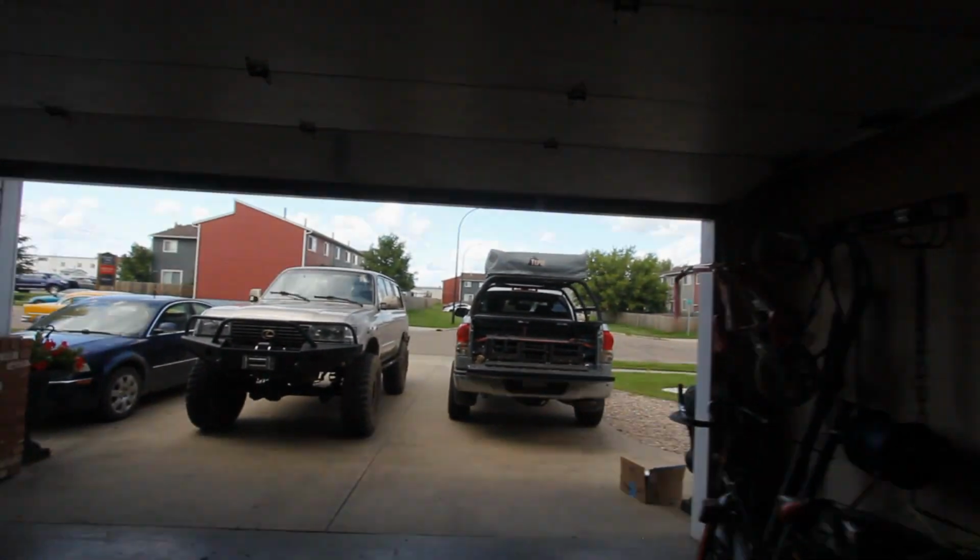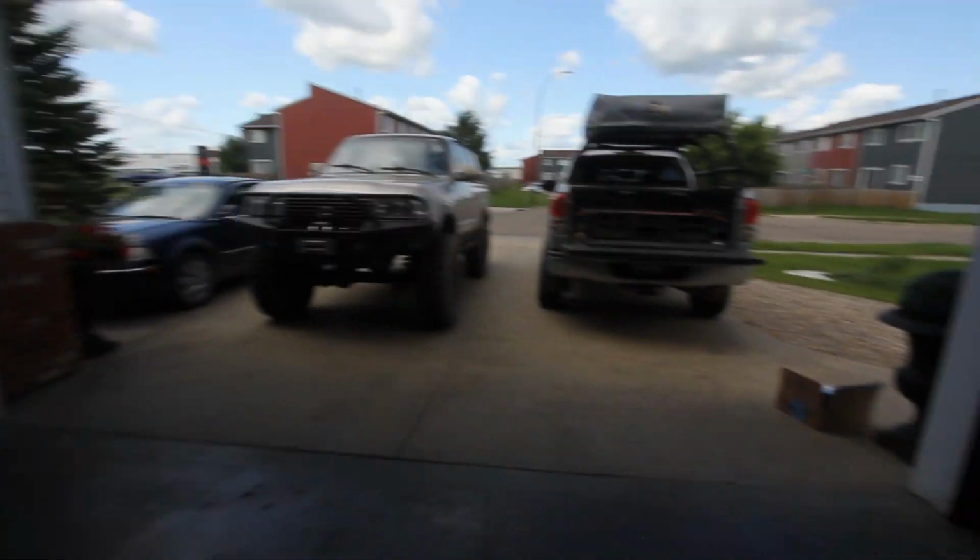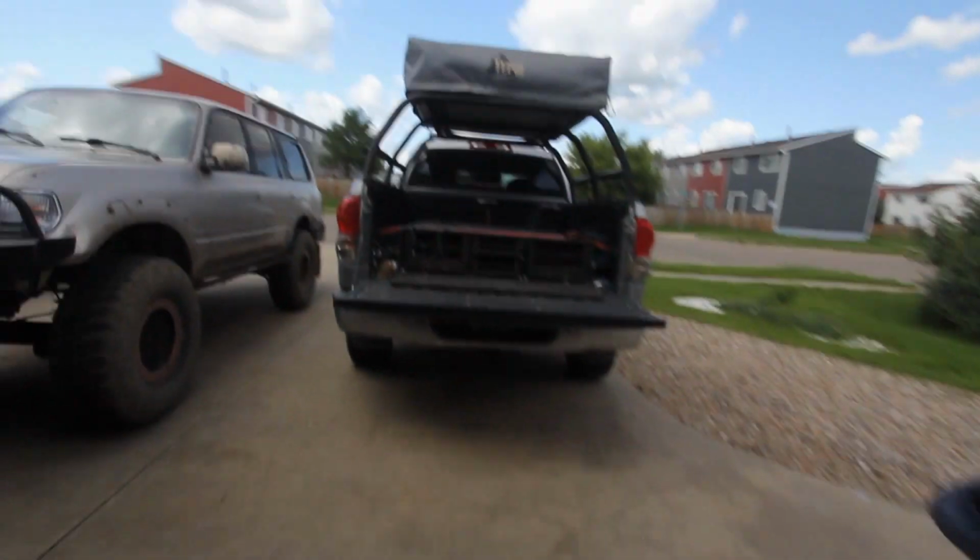Here's the Rexus, here's the Tundra. They hooked me up with a great deal. I honestly, like I said, I couldn't turn it down.